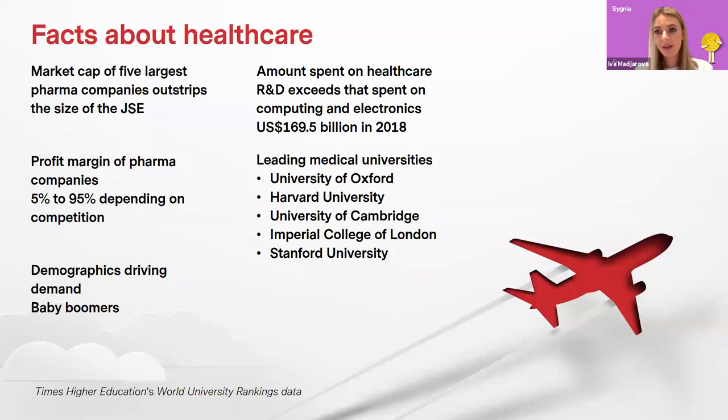A few facts about healthcare. The market cap of the five largest global healthcare companies outstrips the whole size of the JSE. That's how huge some of these global pharmaceutical companies are. They have massive profit margins, anywhere between 5 and 95%, depending on what sector they are in and how much competition there is in that sector. And the demographics of the world are changing. As we said, people are living longer and longer and requiring a lot more healthcare.